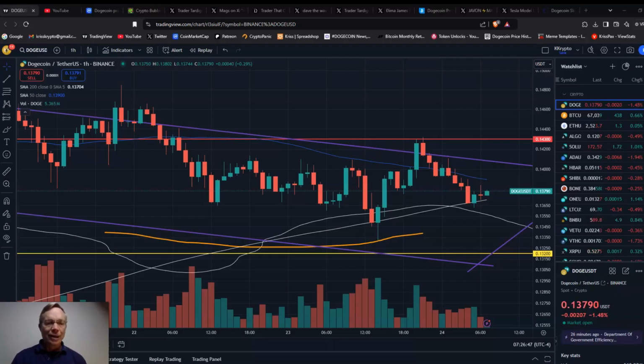So we start here looking at the Dogecoin chart, and we're right about 13.79. That's very similar to where we were yesterday, and we've just been chopping sideways in this zone. Dogecoin came up right to 14.3. That was our previous resistance. We had traded above it briefly, wasn't able to hold support, and so now we're just kind of chopping sideways.